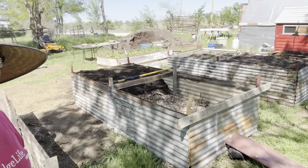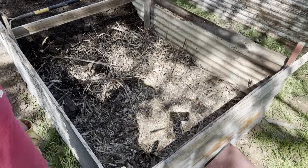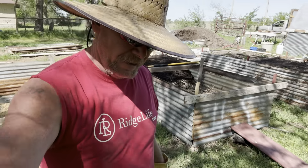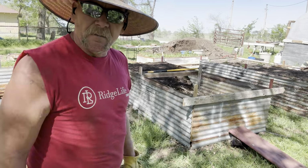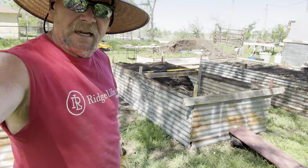All right, guys, so as you can see, that is two wheelbarrows full of the wood chips. It probably takes between 6 and 8 of those wheelbarrow loads to fill up half. So I'm not gonna bore you with any more of this, but we'll be back with some more excitement here in just a couple minutes.